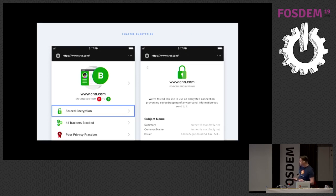So given that security is so important for privacy, the solution really is to not let that happen. So we go straight to HTTPS whenever we can. That's not as straightforward as it sounds. I'll go into that in a little bit more detail in a second. So from the search page, we do that.